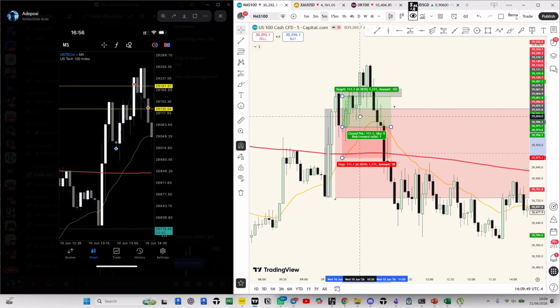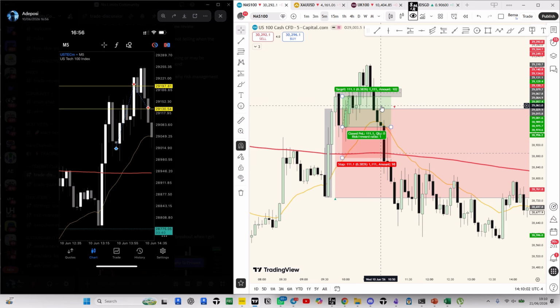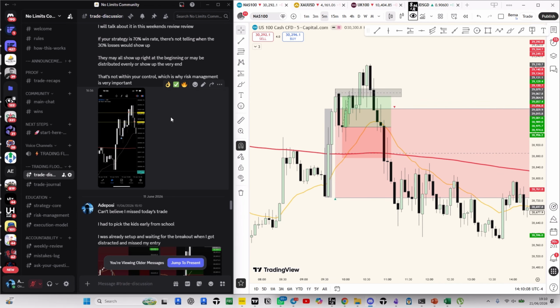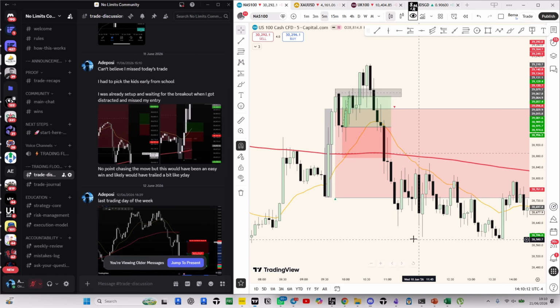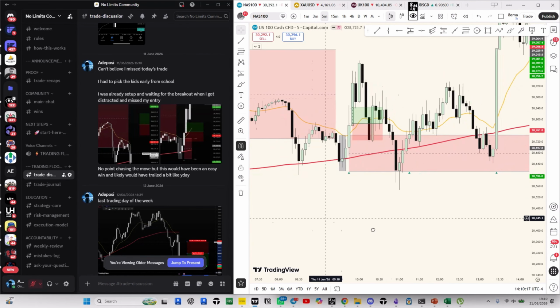So when I checked my phone, I think I was picking the kids from school. I just entered and I rode up to there. I took out my first TP somewhere here, and then I think I took like 50% off, and then I took the remaining at this candle right here. So that was how I made 2.5 on the 11th. So I'll just move through the other trades.